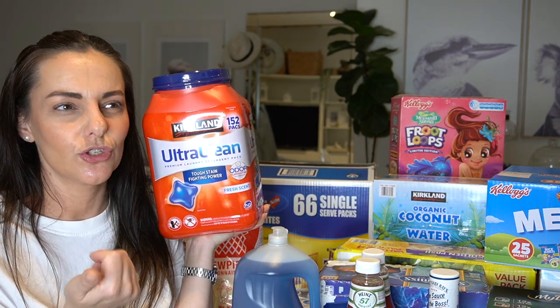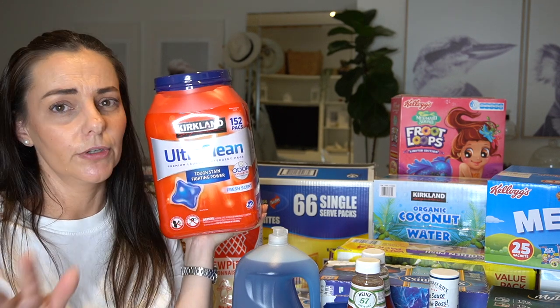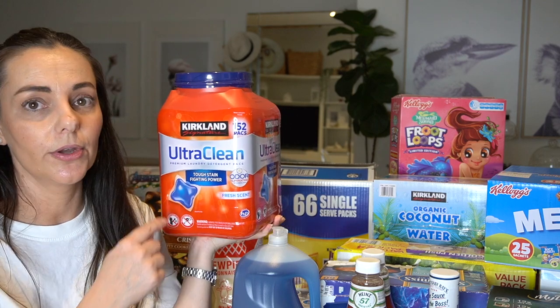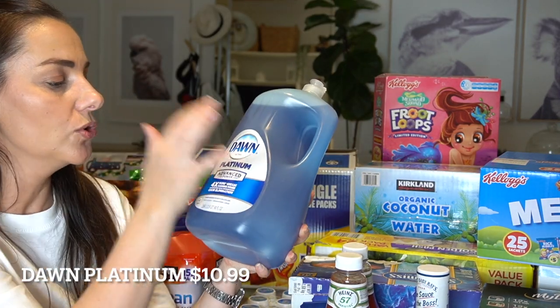So they had like Surf, I think they had Fab, and I think they had Biozet, and a couple of other Australian detergents. But I just wanted to pick these up to see how they worked, because they were such a good price.